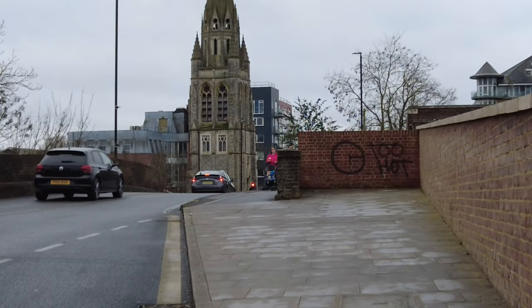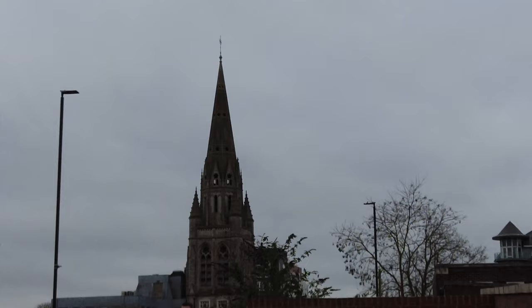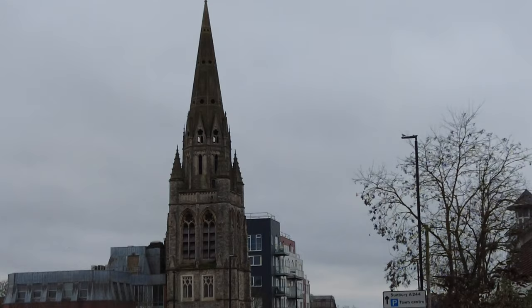Now it is February 2023. It's a little bit chilly and cold, but not too bad. It's around about 7 degrees centigrade, and it's a little bit windy, but not too bad. So we've got a good view, top of the bridge here now, the station.